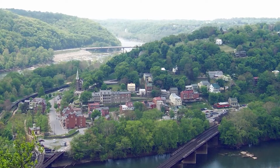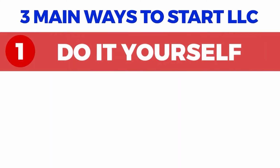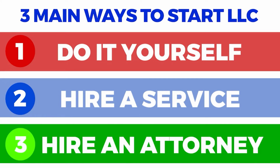West Virginia LLCs are cost-effective and easy to set up. The state of West Virginia, like other states, has several specific LLC requirements. There are three main ways you can start an LLC in West Virginia. First is the DIY or do-it-yourself process, where you mostly depend on West Virginia State's website. The second way is hiring a professional service, which practically offers more efficiency and security in the process of creating your LLC, while the third one is hiring an attorney.